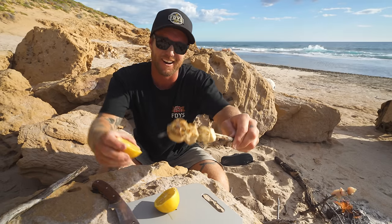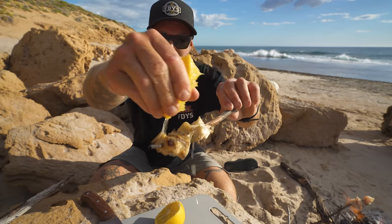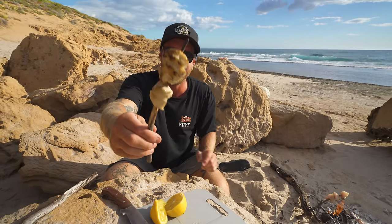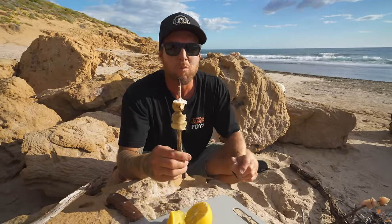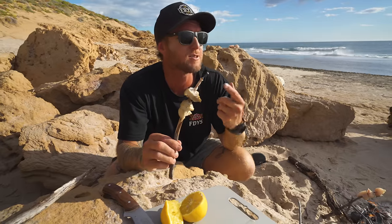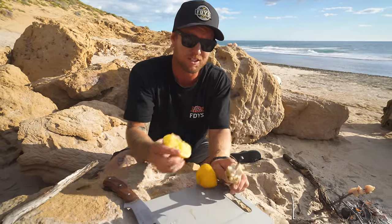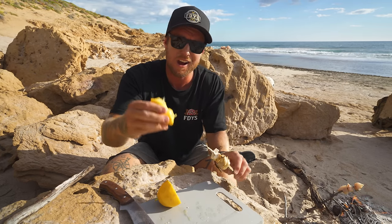Look at this fish skewer. I'm gonna dribble lemon all over that fish. Oh, good lemon. Good lemon, Mac10. Oh yeah, look at that. Have a go. Probably tastes better than the two fish that I lost, because this is a wahoo, and those fish were tailor. Oh, how good's lemon juice?